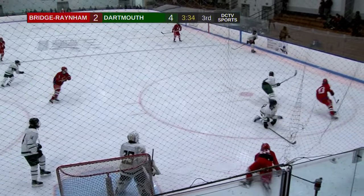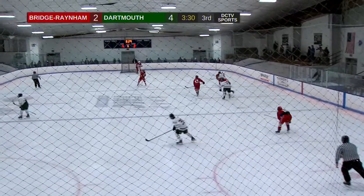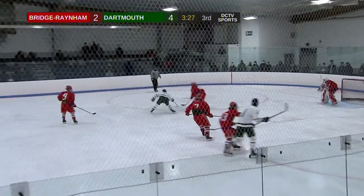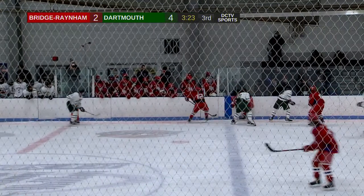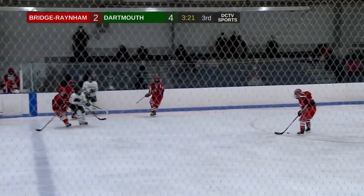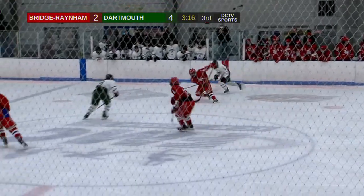Martin trying to keep it away from the front of his own net. Put some effort in there. Gets it to Damian Medeiros. Now it's J.C. Freitas. He was checked. 3:23 to go in the period. Puck banked out in the neutral zone.